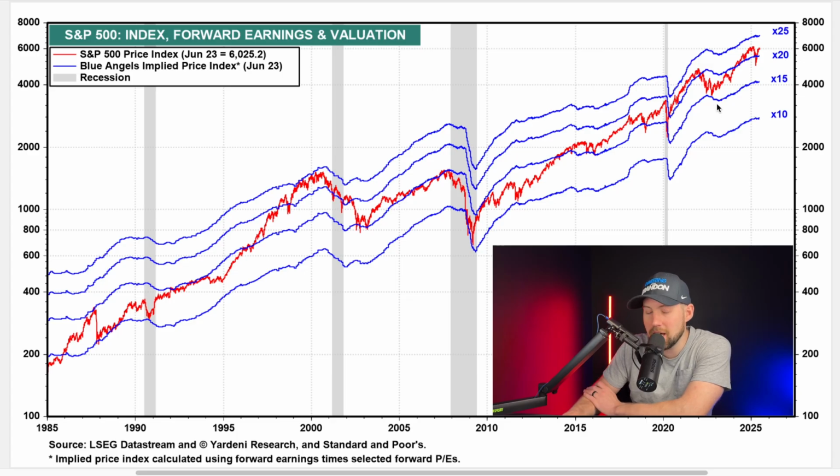So I would say the key takeaway from this chart is that the market is expensive. It's not a bubble, but it is definitely expensive. And chart number 2 and chart number 1 are going to put a little bit more color behind this as to how to interpret this a little bit better.